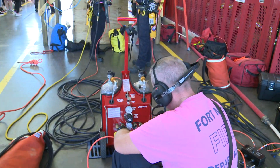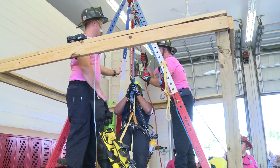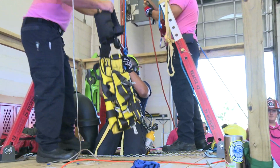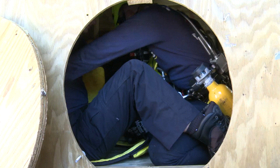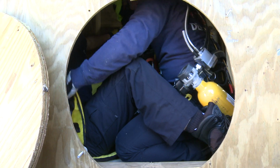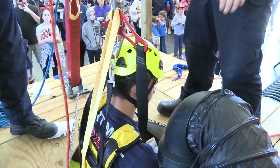Something new that the fire department started this year was a confined space rescue. We got all the training and the materials that were required, and we built this prop in order to train. We want to show the community that over time we're developing more and more ways for us to serve and to rescue.